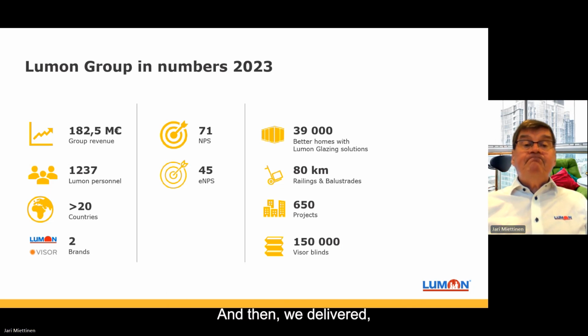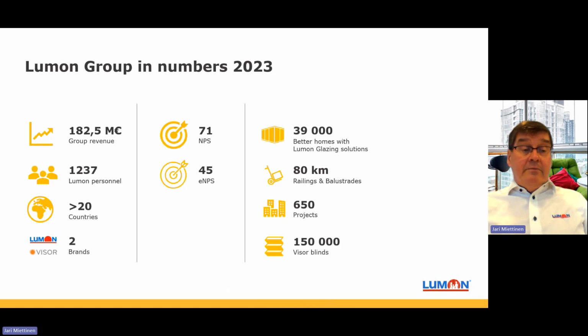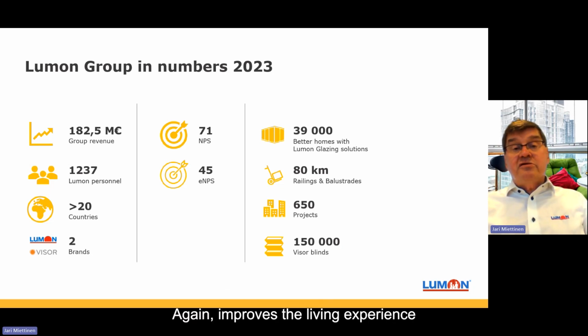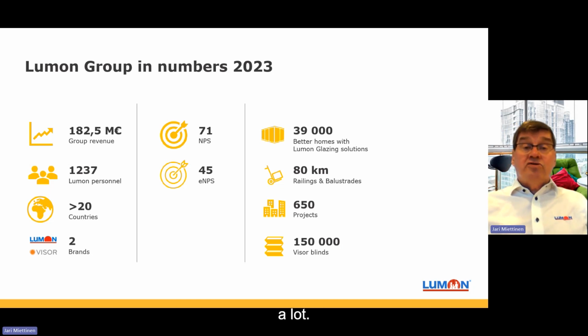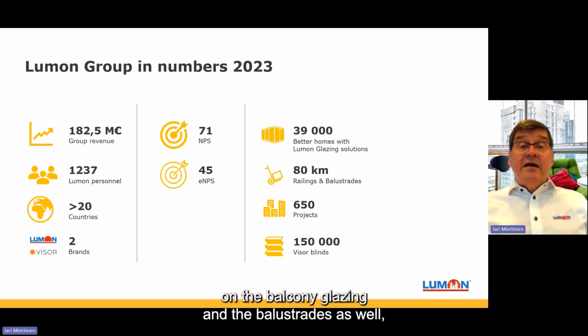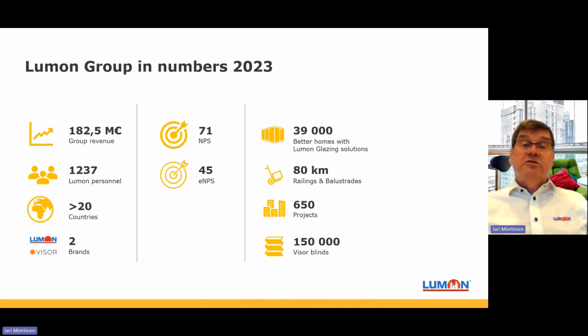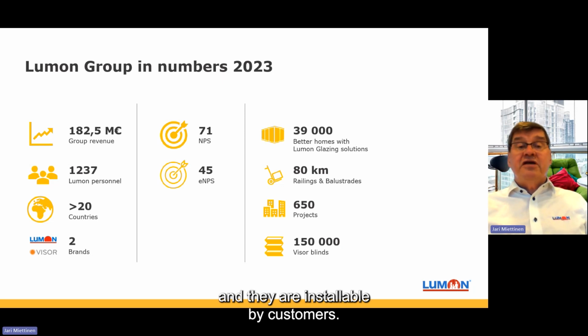And then we delivered over 150,000 visor blinds. So it's actually an increasing business, and a very interesting product, by the way. Again, it basically improves the living experience a lot if you use the blinds. You can have them not only on the balcony glazings and the balustrades as well, but you can actually install them also to normal windows, and they are pretty much even end customer installable.